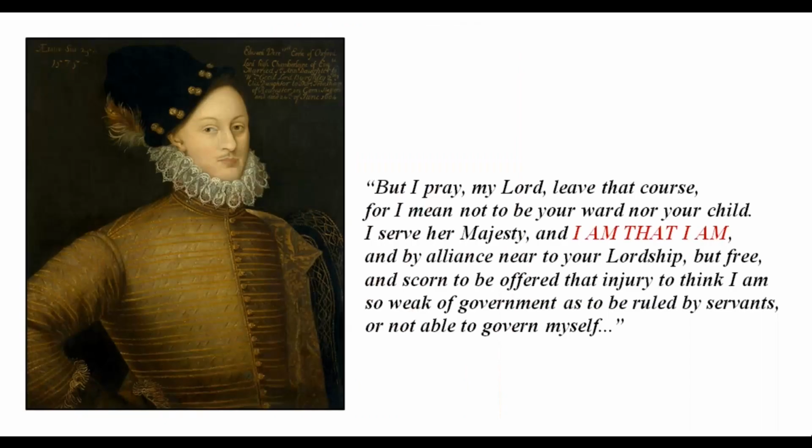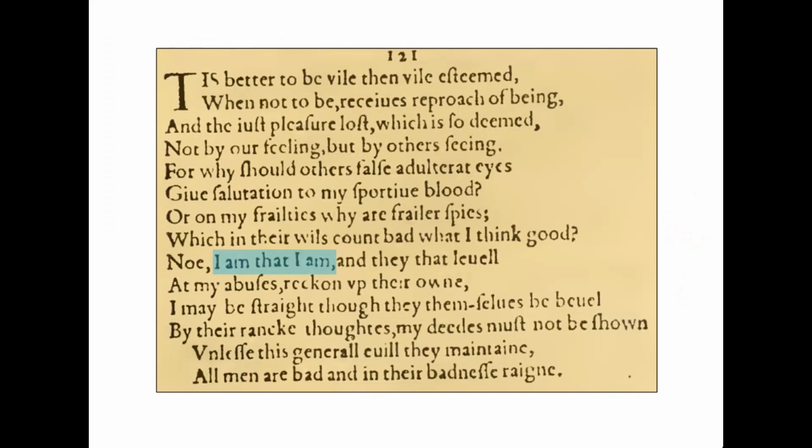What I mean is, I've heard that during that time, using God's name, "I am that I am," was something you just did not do. And it's been pointed out by other researchers that, as far as they know, there are only two people who used God's name, "I am that I am," in their writings: Edward de Vere in a letter to his father-in-law, Lord Burleigh, and William Shakespeare in Sonnet 121, which is one of the twice 11 sonnets covered in other videos.